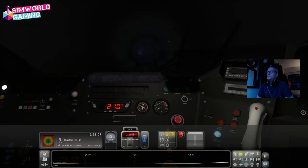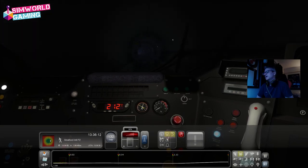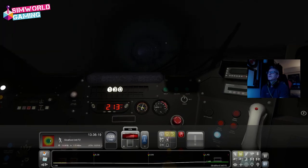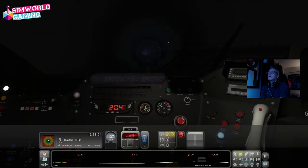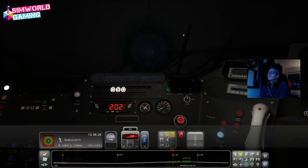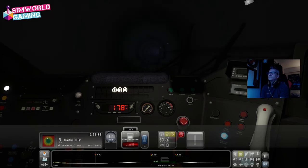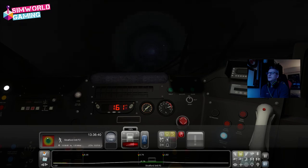Still no sign of the station. Got about another 4 minutes actually. Well, 4 minutes, six, seven, eight, about 2.5. Just start reducing our speed right down now. It's flashing 80.